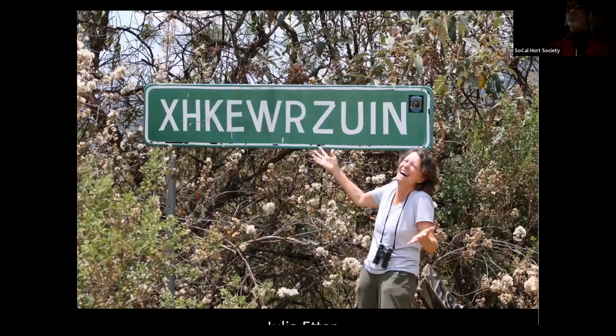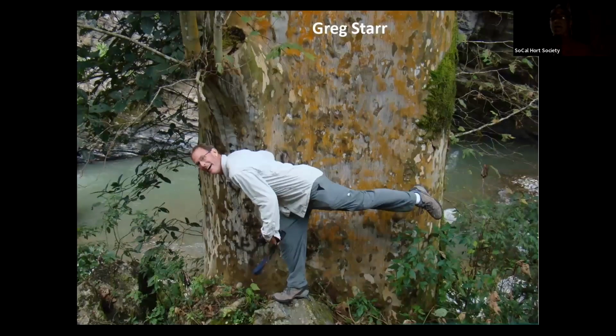Here's Julia Eder, who lives in Mexico and is a specialist in agaves and echeverias. Can anybody pronounce the name of this place? Ricardo? This is in Cerro de las Flores, pardon me. And I think that's Chinanteco, and it's a lot of points in a Scrabble game. But Vanessa Hadley, who used to be at Berkeley Botanic Garden, is part of our group. Greg Starr, who specializes in agaves and using his body to measure the diameter of very large sycamore trees.